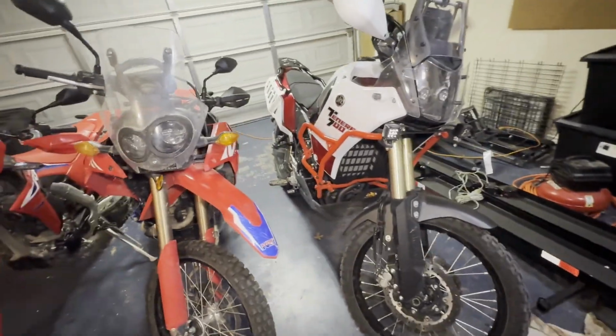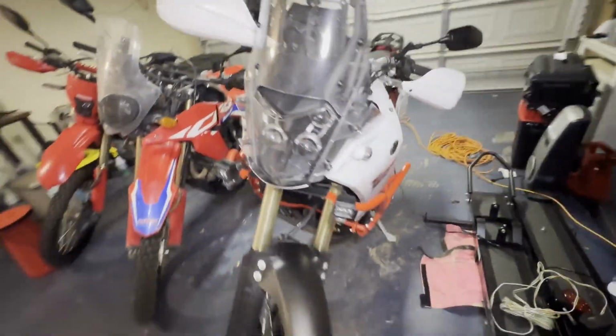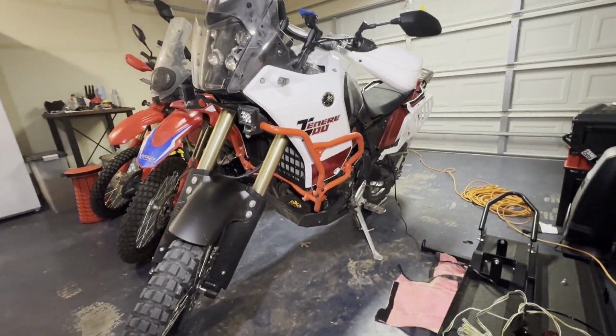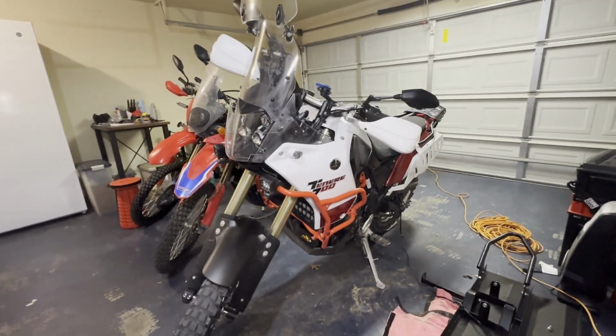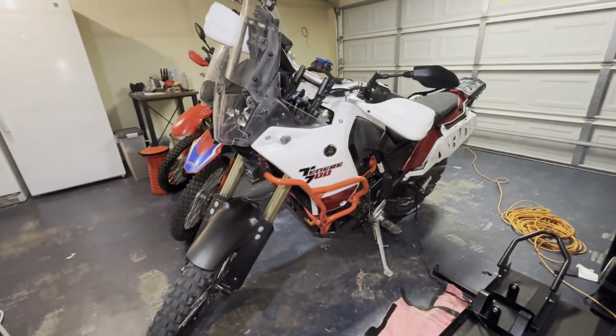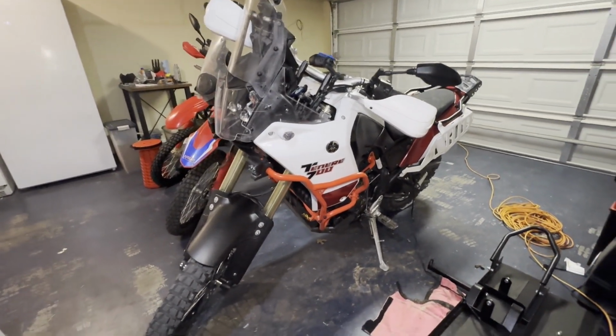Then here's also my Tenere 700. The only thing I have left to do with it, I have a front fender kit coming in. Should be here tomorrow or Wednesday. So I'll do the front fender kit, then this bike will be pretty much done.